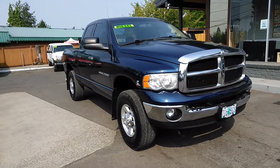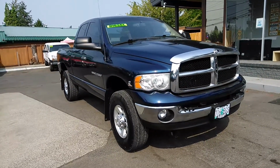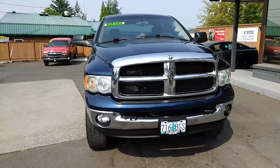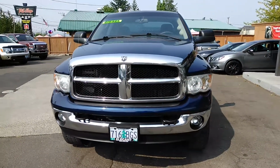Today I'm going to be doing a walk around of this 2004 Dodge Ram 5.9 liter Cummins 6-speed manual. Absolute unicorn. Local one owner out of Oregon.